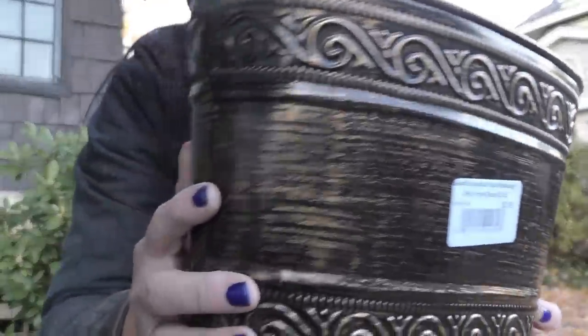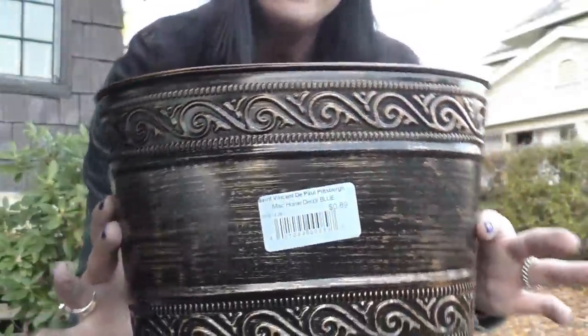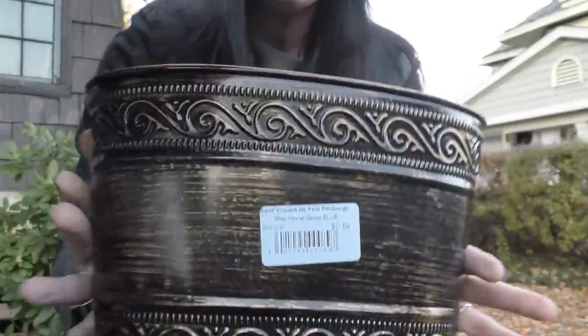Okay, next thing, 89 cents, guys. Look at this really cool tin that I found. I love the fact that it has that antique-y look to it, a little bit of a high-end look, just with the finish that is on here.